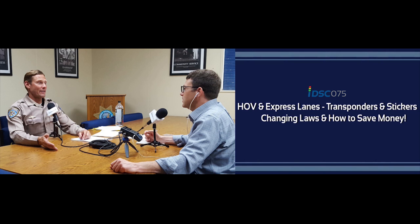Currently, there are 3 different colored stickers which are applicable for low emission vehicles that have been designated to use the HOV lane or the express lane. In the express lane, every vehicle is required to have a transponder. You could, in theory, have a free trip. If you had your transponder set properly, it would save you money.